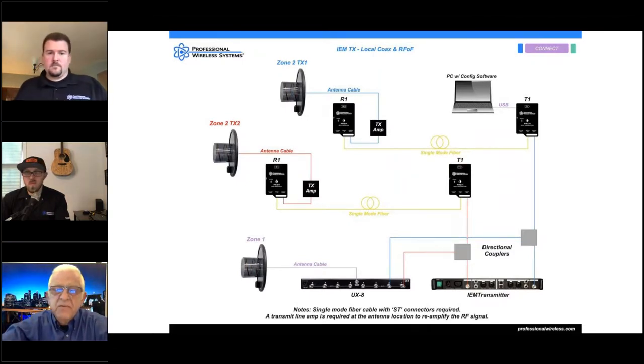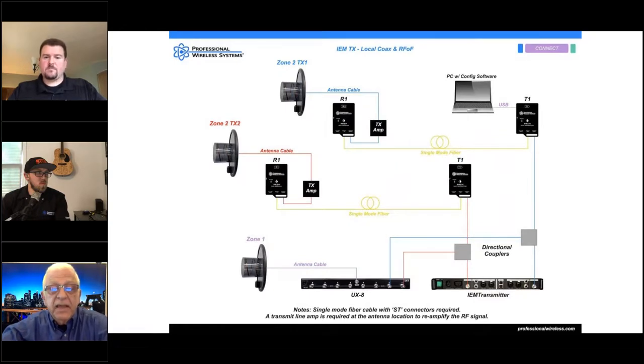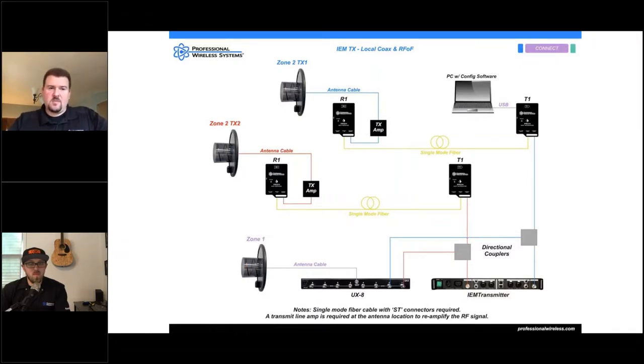I think what you have to remember is when you're doing a transmit over fiber, you've already lowered your RF signal down to 0 dB to go into your unit, so you don't overload the fiber. So you're going to get about 0 dB out, which is at least 10 dB less than you want to be transmitting. Right, so you've got to amplify it at the end. Amplifying it at the beginning would just blow up your RF over fiber box. If you're asking where do I put the amplifier in an IEM application, absolutely, it's got to be on the far side just before you go to the antenna.